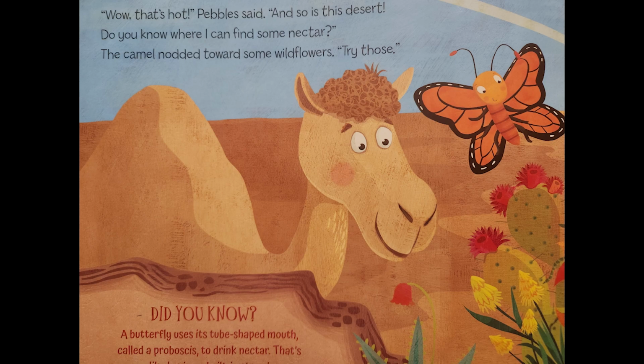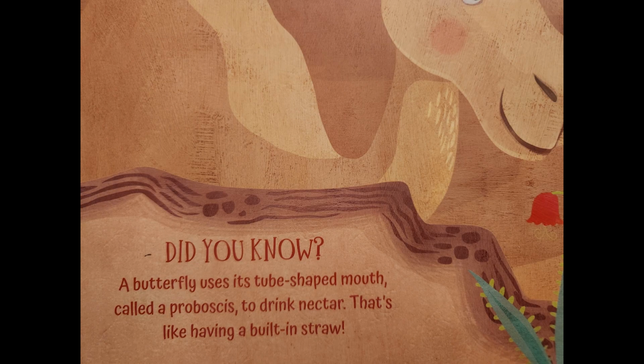Do you know where I can find some nectar?" The camel nodded toward some wildflowers. "Try those." Did you know a butterfly uses its tube-shaped mouth, called a proboscis, to drink nectar? That's like having a built-in straw. Can you imagine if your tongue was a straw and you just went and sucked things up? I won't do that.